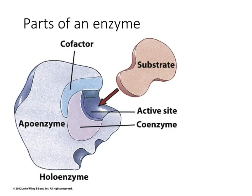Alright. Let's start with this. Well, actually, questions that you have on anything from that assignment. Parts of an enzyme, the different types of enzymes. Dan, I'm confused between coenzyme and cofactor. Yeah, great place to start.